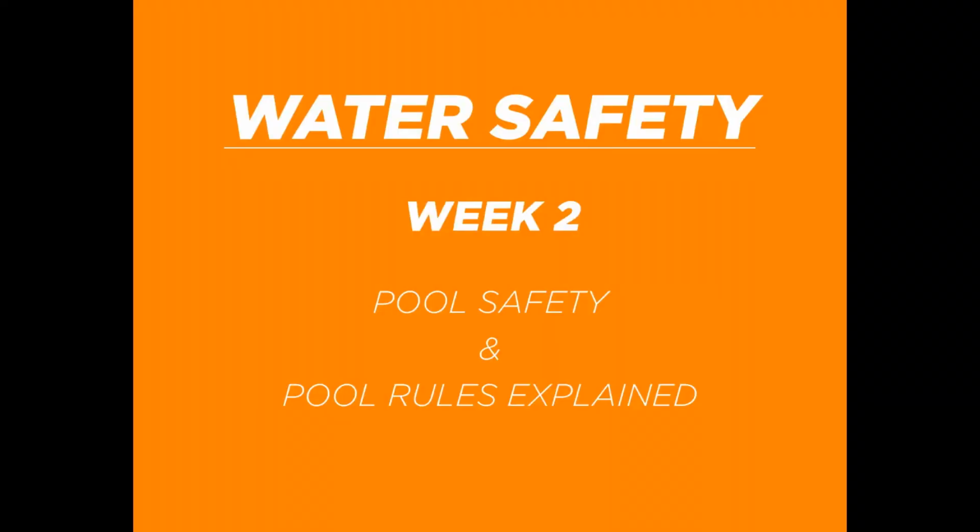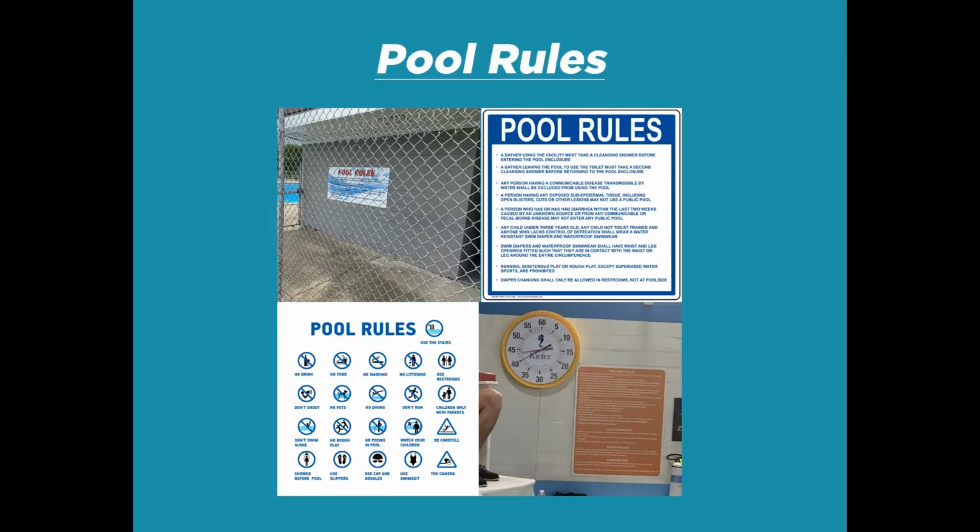Today's water safety topic is pool safety. More specifically, why lifeguards have to enforce some of the most annoying and fun-sucking rules. This is not a full list of all of the rules. It is a few of those rules explained with the reasons behind them.